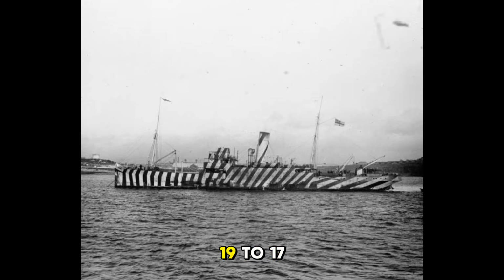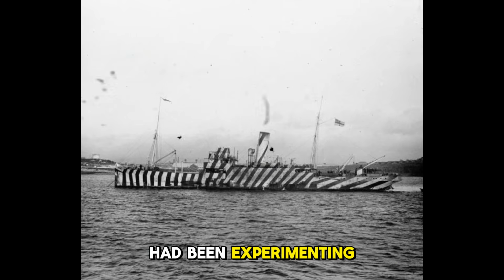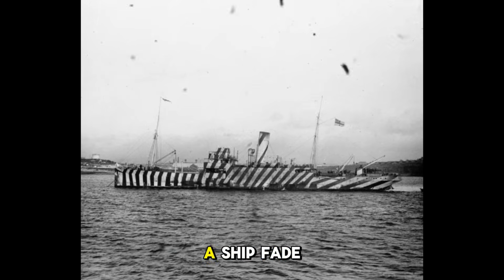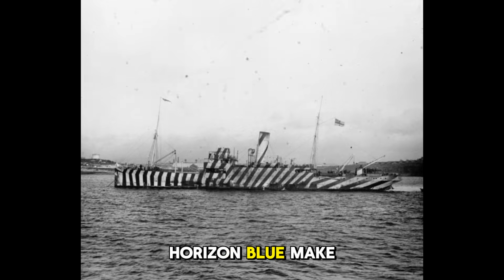Naval strategists in 1917 operated on what seemed like common sense. Camouflage means concealment. The Royal Navy had been experimenting with various shades of gray, blue-gray, horizon blue, anything to help a ship fade into the sea and sky. It was the same principle that had worked on land. Khaki uniforms, field gray, horizon blue. Make yourself harder to see. Survive longer. The Germans were doing the same thing with their Kriegsmarine vessels, soft grays and blues that performed reasonably well in Baltic and North Sea conditions. On paper, the logic was airtight. Can't shoot what you can't see.